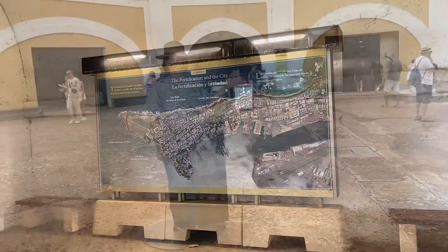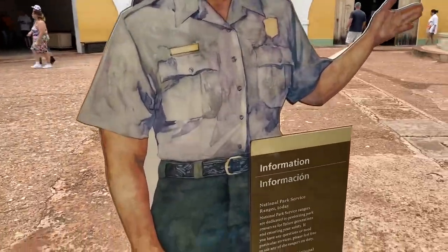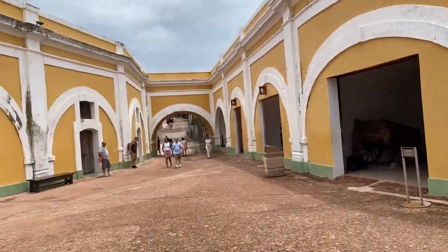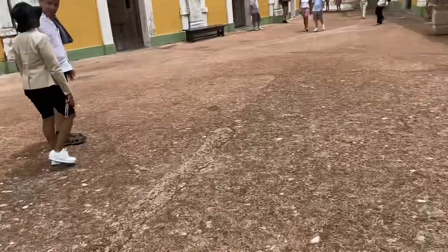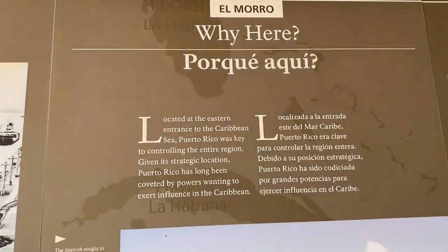Our next stop takes us to the lighthouse at El Morro, added in the 19th century. Climb to the top for panoramic views of San Juan and the coastline. This lighthouse helps ships navigate the treacherous waters, emphasizing the fort's significance for maritime safety.